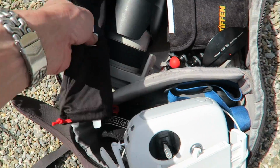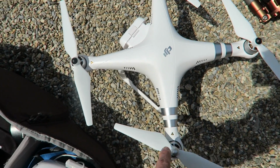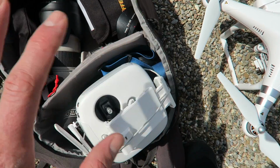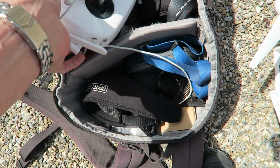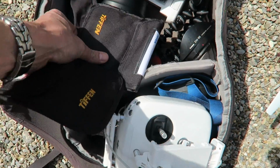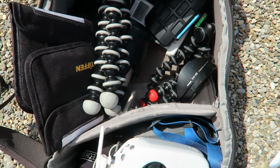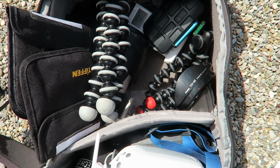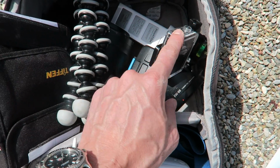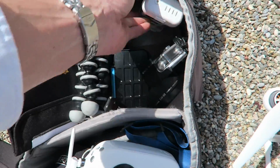Spare blades for the Phantom. I take the Phantom 3 Advanced. It's not the best one, but it takes great video. I've already got some fantastic videos. Obviously the controller for that. A couple of other filters, a Polarising filter and a variable ND filter. I have a Gorilla Pod for this, which is the Canon G7X, which I use to take the videos. Extra cards, the GoPro for driving or foul weather shots, and another battery for the Phantom.